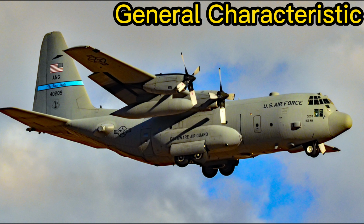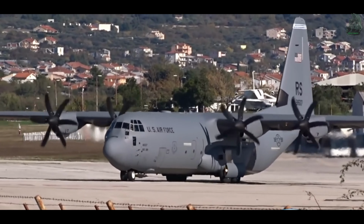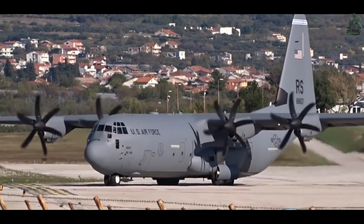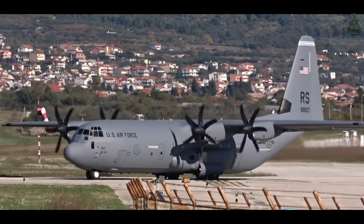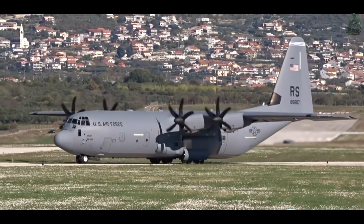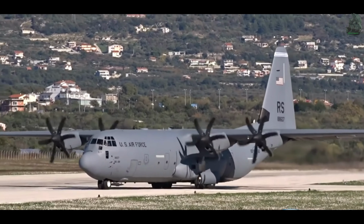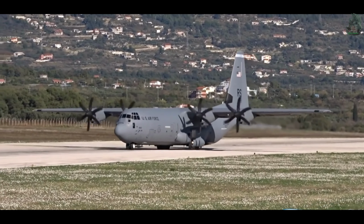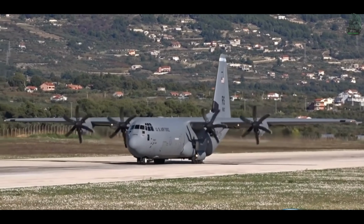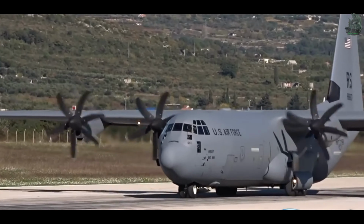General characteristics. The latest variant, the C-130J Super Hercules, has a length of 29.79 meters, height of 11.84 meters, wingspan of 40.41 meters and wing area of 162 square meters. The aircraft has an empty weight of 34,274 kilograms, with a maximum takeoff weight of 70,307 kilograms.